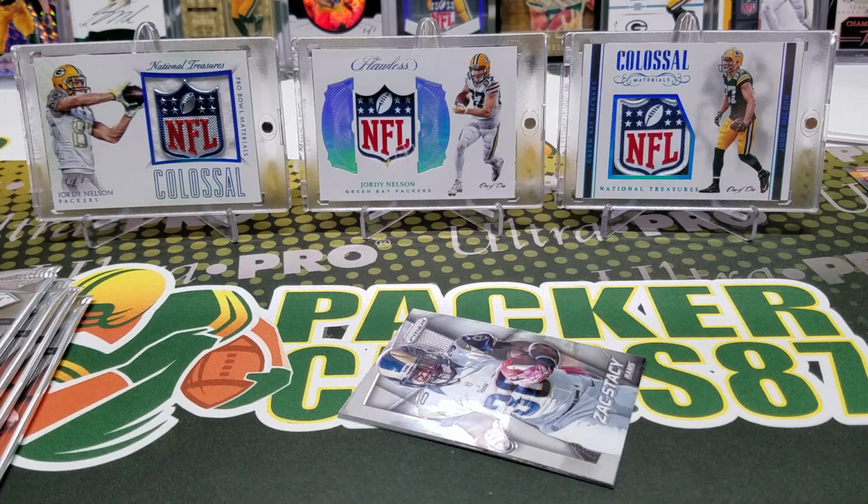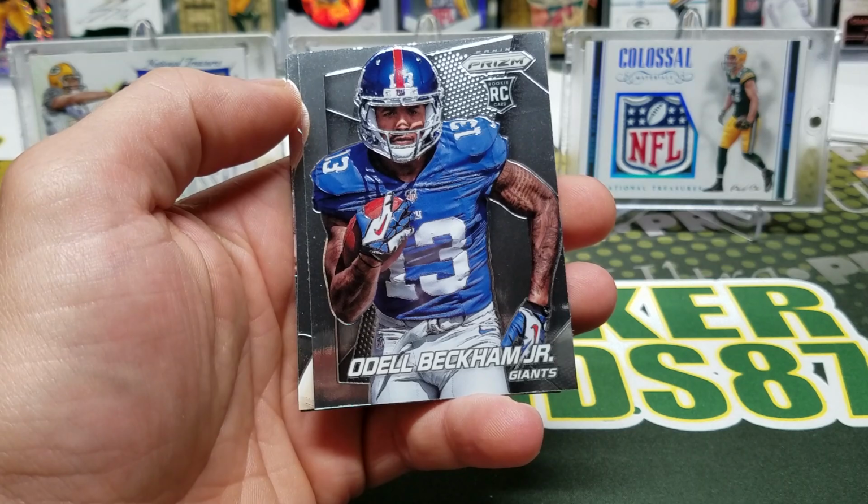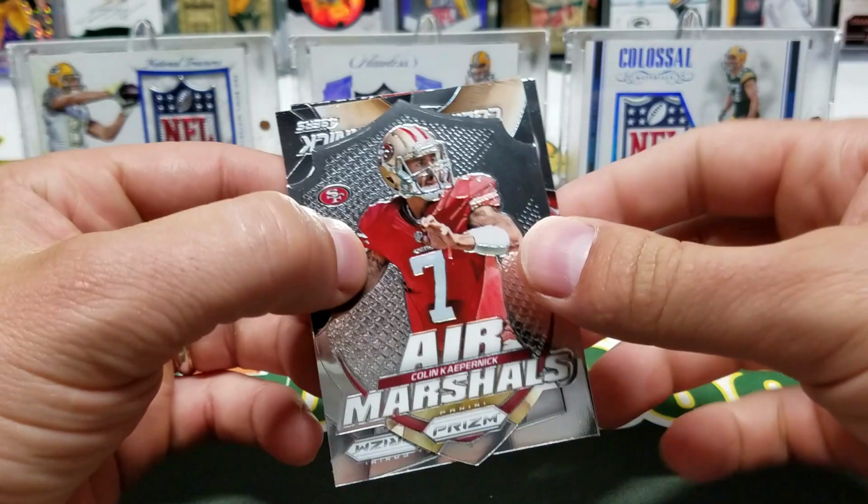Sweet. Zach Stacy and Matt Forte. Okay. Have an Odell rookie. Not a bad opening for the Odell rookies so far. Colin Kaepernick, Air Marshals, another Kaepernick, and a Jerry.